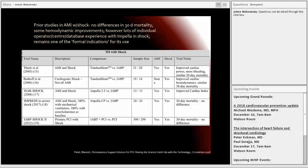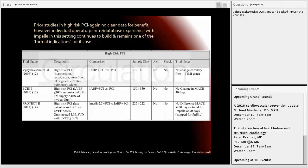Similarly, in acute MI patients with shock, whether you unload them with tandem heart device versus balloon pump, Impella 2.5 or CP devices versus balloon pump, all in all, you're not achieving any significant differences in the 30-day mortality rates for these patients, although in the short term with your right heart cath in place, you will see improvements in your hemodynamic parameters, for instance, your cardiac index, et cetera. As well, in the high-risk PCI cohort, these devices have been looked at, be it balloon pumps or Impella, and again, unfortunately, there's no significant change in major outcomes for patients with these devices.